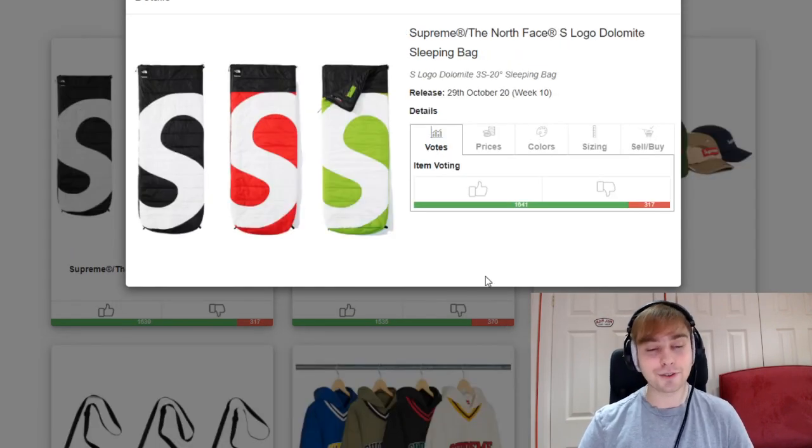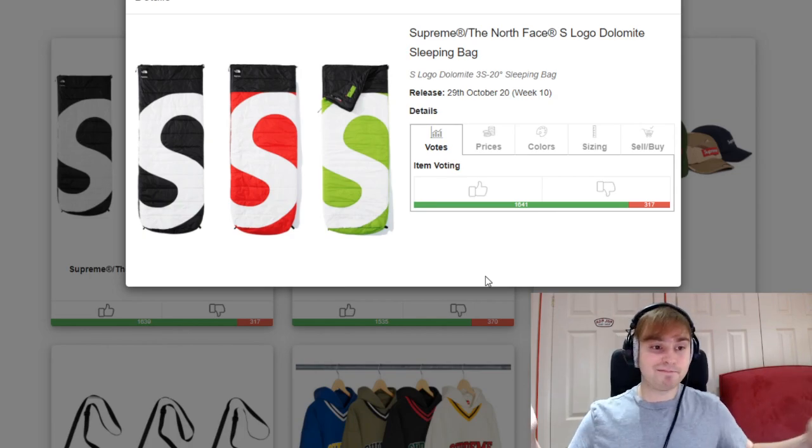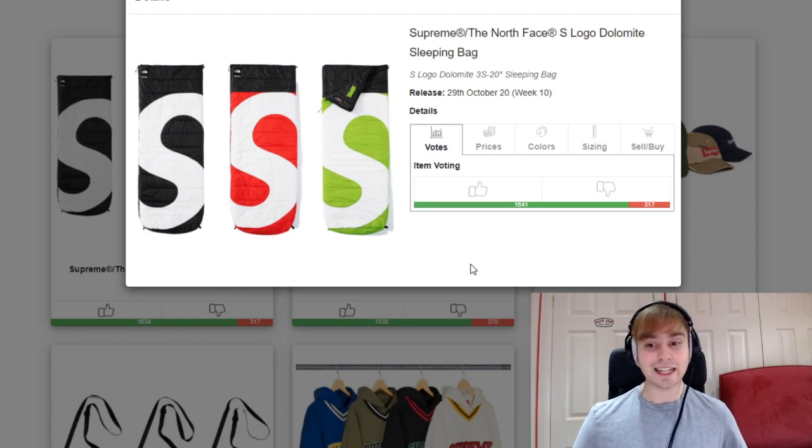Next up, carrying on with the North Face collaboration, we have the Dolomite Sleeping Bag. Personally, I was actually going to go for this because the previous sleeping bags are all just expensive. So yeah, I would say the black or red, it's just a solid choice. Can't really tell too much that it's an S, but I would say it's a pretty solid thing just to get and hold on to for a long duration of time, because at some point they should end up going up because they don't obviously do them that often.